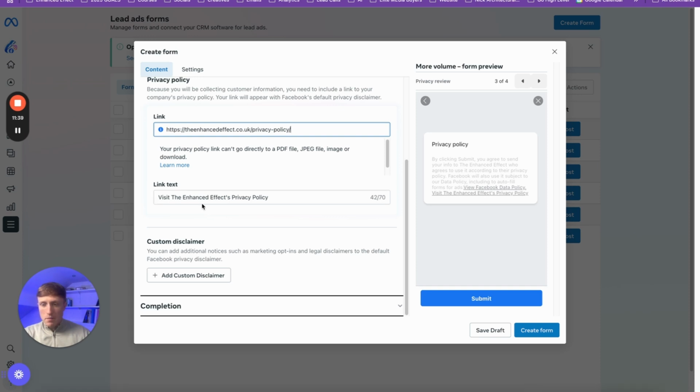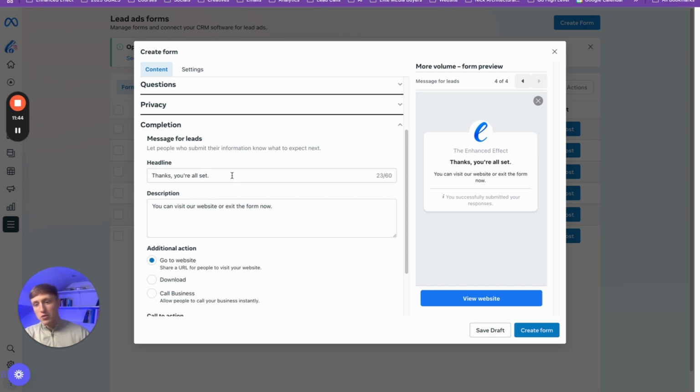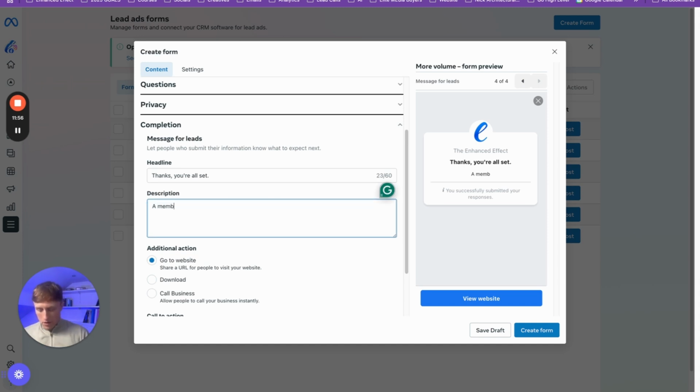And then what you're going to want to do is go to completion, and this is basically what people see once they fill in the form. So you could have: thanks, you're all set, a member of the team will review your inquiry and be in touch shortly.